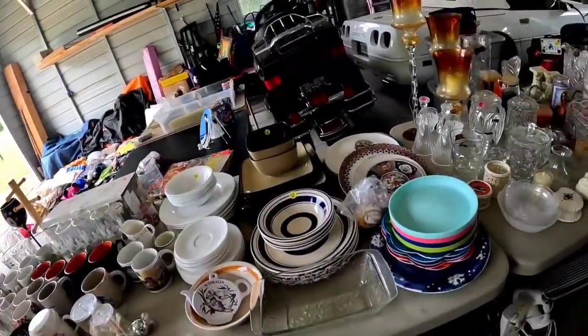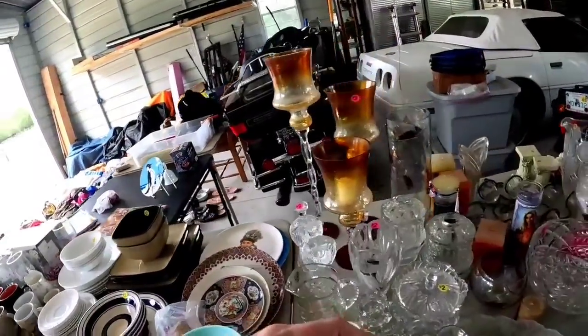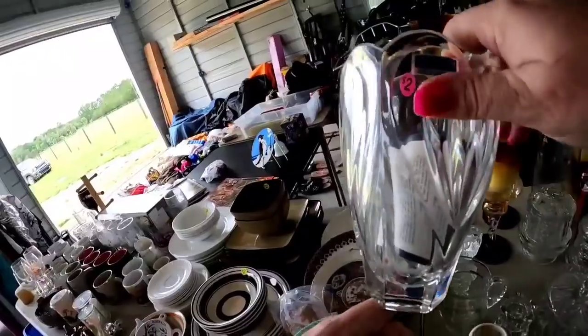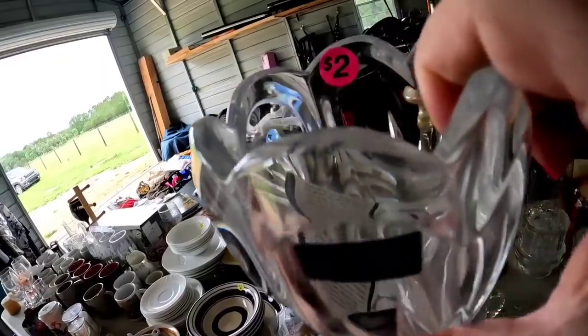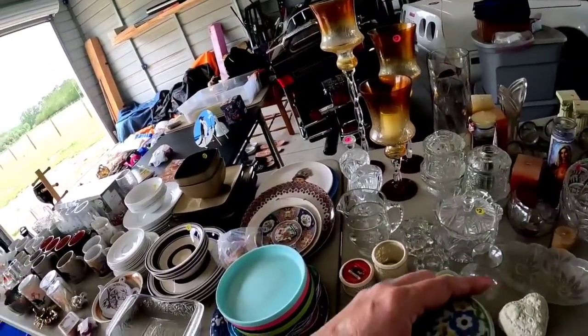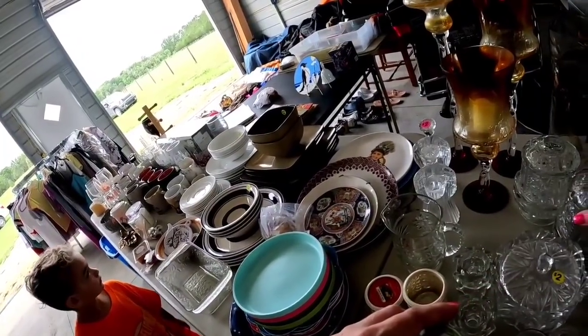And Dalton found himself a brass thing that puts out candles. I can't remember the name of it. And here, I couldn't believe this. This is a Waterford vase. It has the original sticker. It also has the paperwork, and it was only $2, which is absolutely incredible.